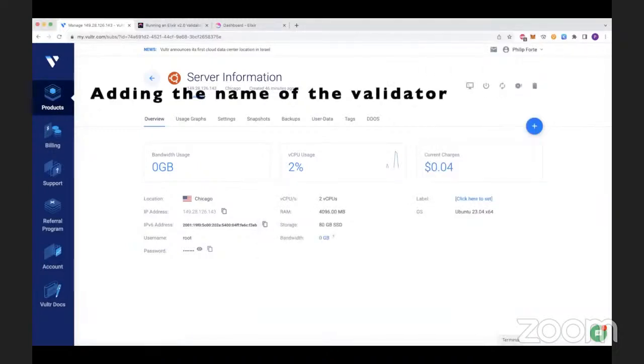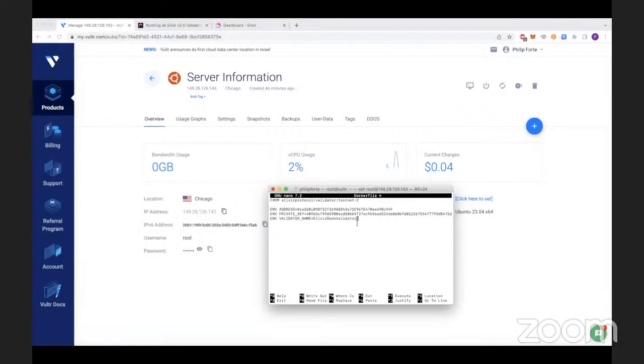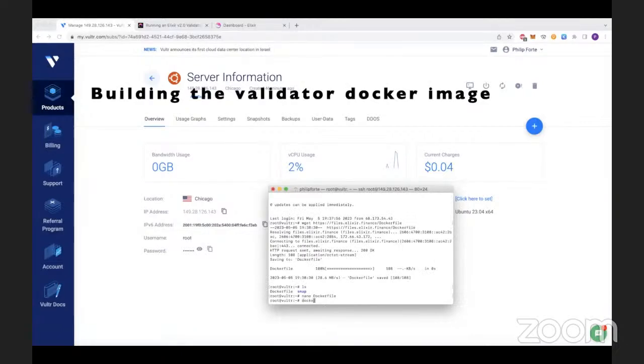So it's important to set one up, obviously, that's new. You don't want actual funds in this wallet. Adding the validator name, and then writing it out, right? So now we've edited that Docker file in the terminal. Now what we do is we actually build the image based on this Docker file. And so you can see we are just building it.